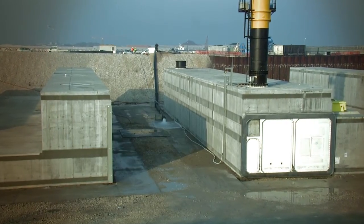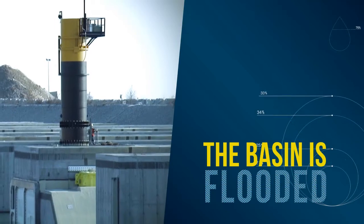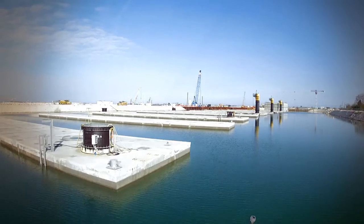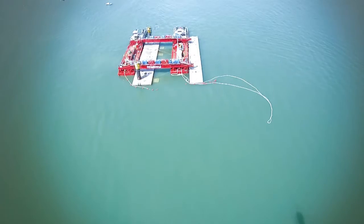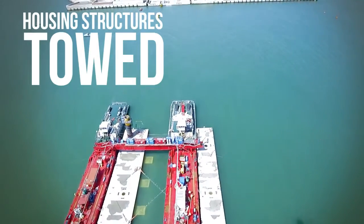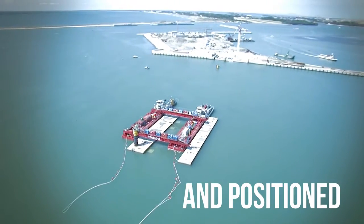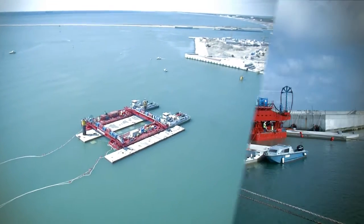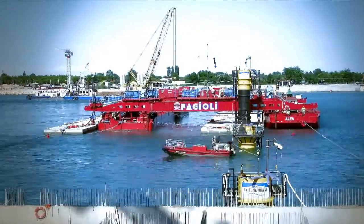After closing the tunnels of each housing structure with watertight doors, the basin is flooded. After flooding, a gap is opened in the side of the basin to float the housing structures out. Launching of the structures begins. The housing structures are attached to a special catamaran and towed to the installation site.